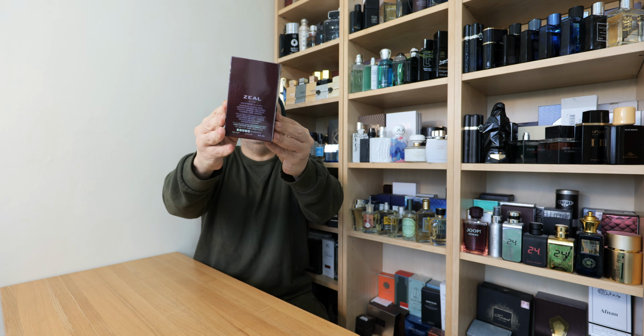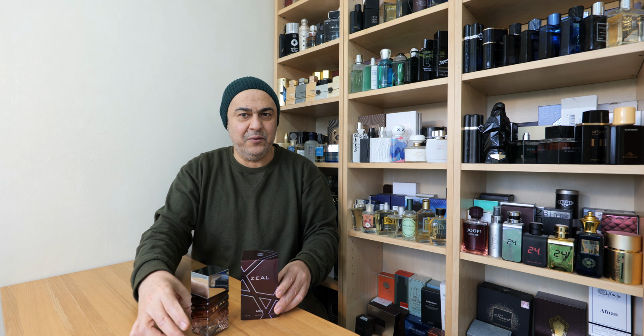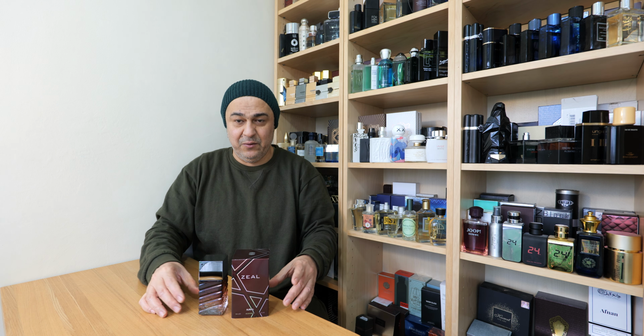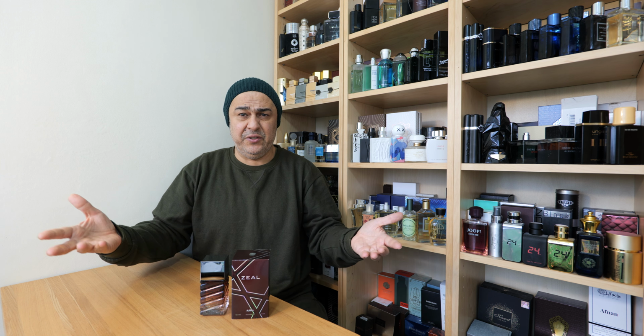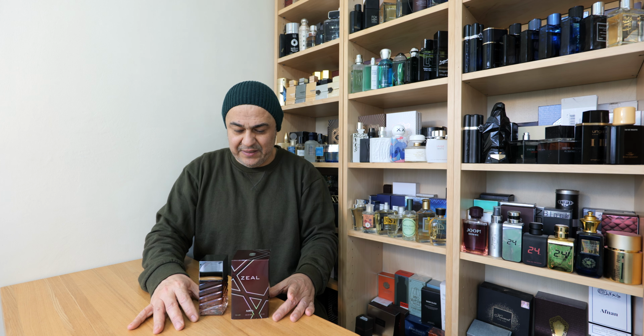Alright, so the bottle. I had one from Ajmal before. It was called, I think, Ajmal Fresh. I think it was a similar bottle, but light green, and that was a beautiful fragrance. I don't have it anymore, unfortunately. I gave it away, but I remember it smelled very good, a very fresh green fragrance, and it also lasted a long time. So hopefully this one is the same.